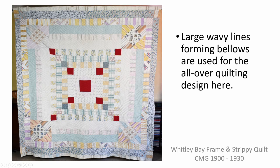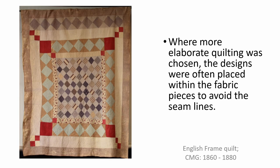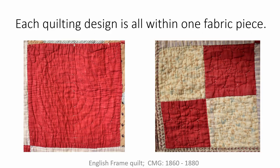Large wavy lines forming bellows are used for the all-over quilting design here. Where more elaborate quilting was chosen, the designs were often placed within the fabric pieces to avoid the seam lines, as on this English frame quilt. Each quilting design is all within one fabric piece. Concentric circles within large cornerstones, 8-petaled flowers inside the smaller ones. All the quilting is within distinct patchwork sections.